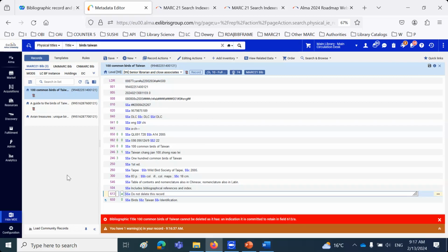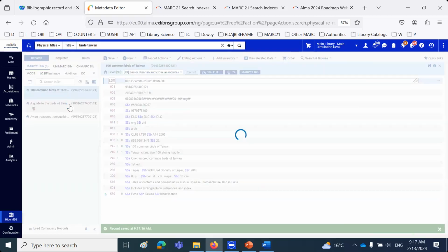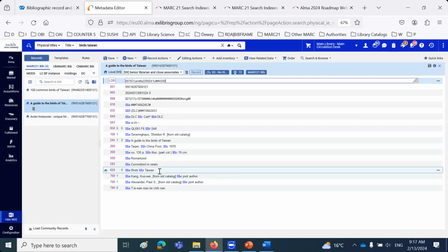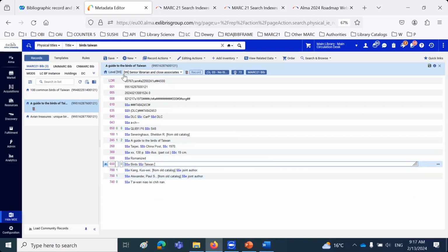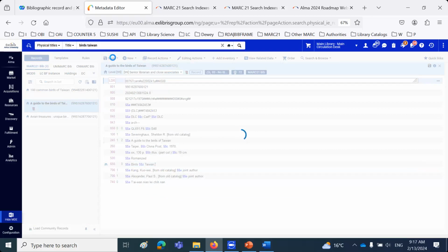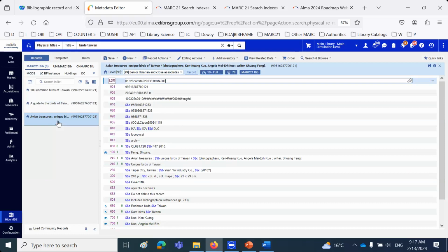We can also do that with normalization rules. For example, if I get rid of this 613 now, I'm going to say Control F6, get rid of that one and save. So it's no longer committed to retain. And I'll get rid of this one here as well, A Guide to the Birds of Taiwan. And we'll get rid of this committed to retain. So now again, save. It's not committed to retain. And this one here is also already not committed to retain.